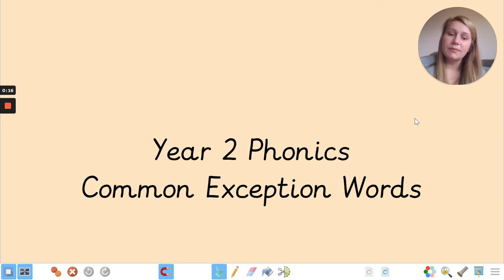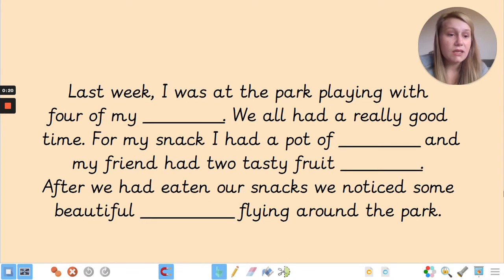Okay, so today we are going to be learning some new common exception words, but just to get our brains warmed up, we're going to think back to our learning about plurals over the last few days. On your screen, you can see a passage, and I'm going to read this passage out. But where there's a blank space, I am going to say the singular form of the noun, and I would like you to have a go at writing the plural form of the noun, okay? You don't need to write out the whole sentence, you will just need to write down the four plural forms of the noun that I say in their singular form, okay?